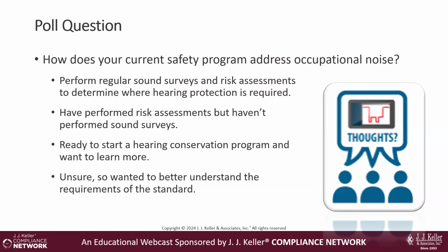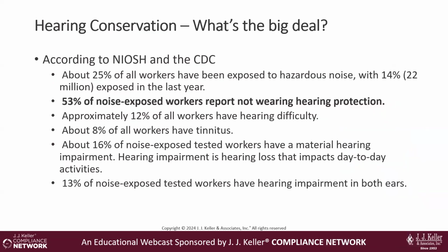So really good question there, but only one employee that's exposed is enough to have a program. So looks like we get some answers coming in here. Most everybody, looks like a third of folks are already performing sound surveys and risk assessments. So those are really, really good results. And I'm glad that those that are unsure are here to better understand those requirements. So thank you all for sharing that with us.